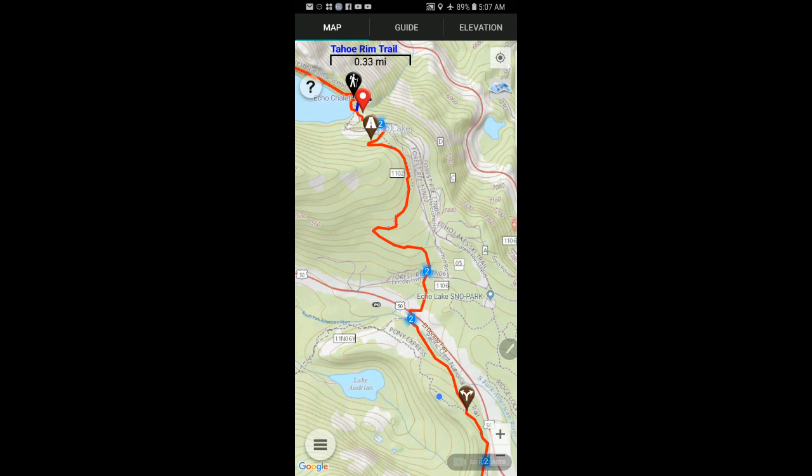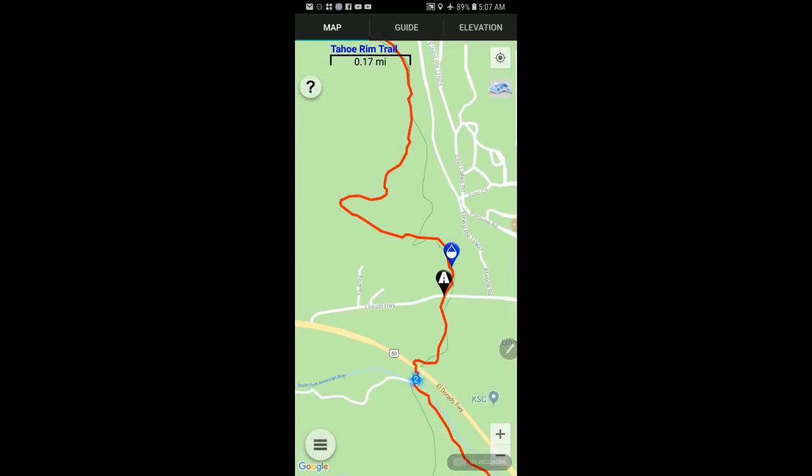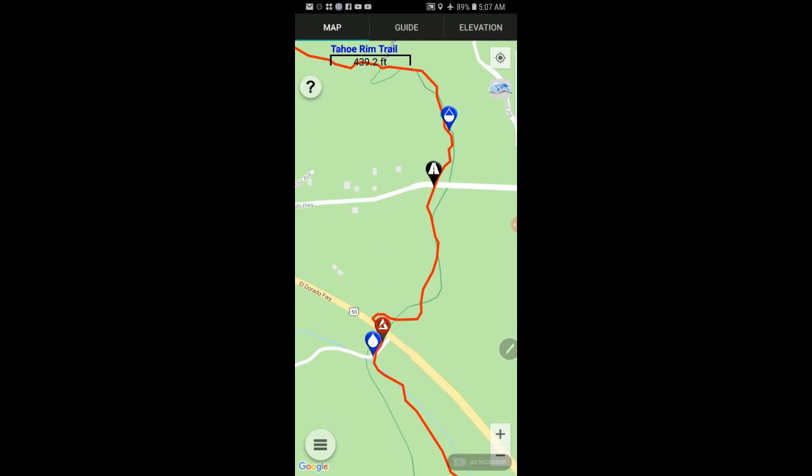So anyway, I'm going to come back up here where the Pony Express is, and I'll take this little short trail over to number 2. If I zoom in just a little bit here, you'll see there's a water drop there, so there must be reliable water. So I'll fill up my water here, probably 3 liters. That's all I'm going to need.